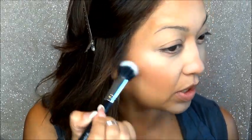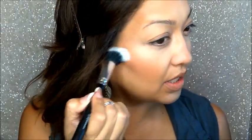You kind of want to go on the high point where your apple goes up. You see what I mean? Like, smile. Oh, I forgot how much I love this highlight. See that there? Just little angel kisses on your cheeks. Little pixie wishes and dreams on your face.